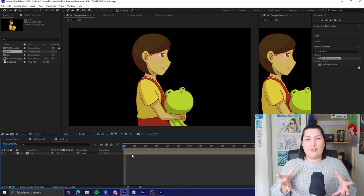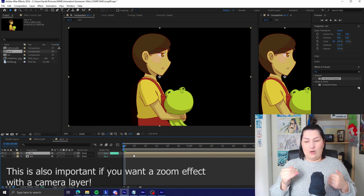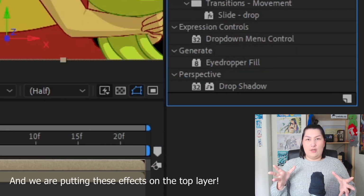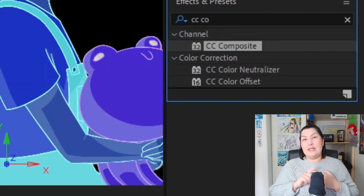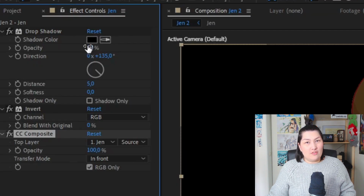We're going to be playing around with light here, and light only reacts if your layers are 3D compatible, so make sure to set the layers to 3D. Then the first effect we're going to be putting on is called drop shadow. The second one is invert, and the third one is CC composite. I'm just going to read off of my list here because it's easier. So here are the presets for all of those effects that I use.